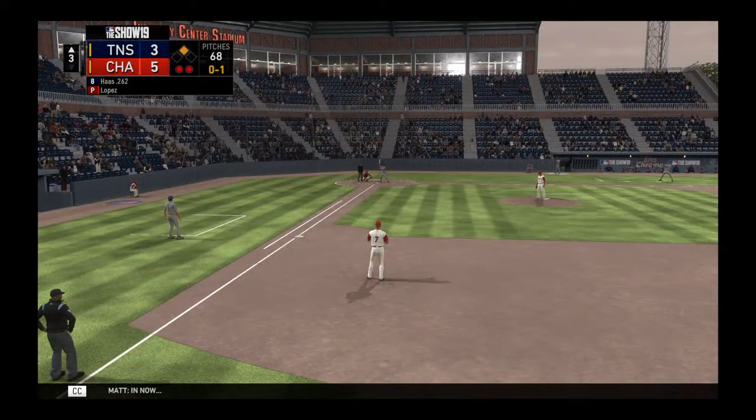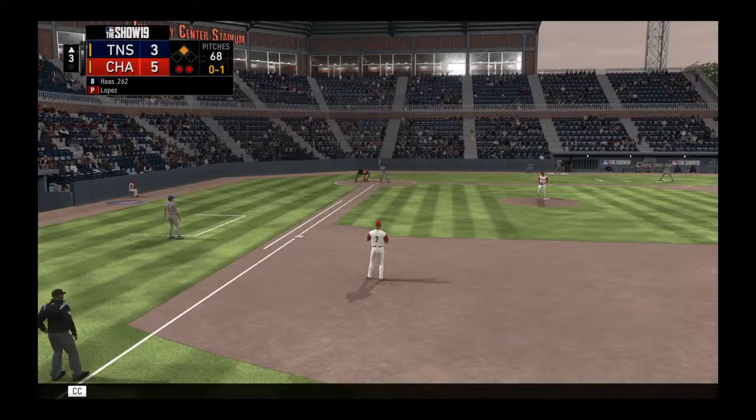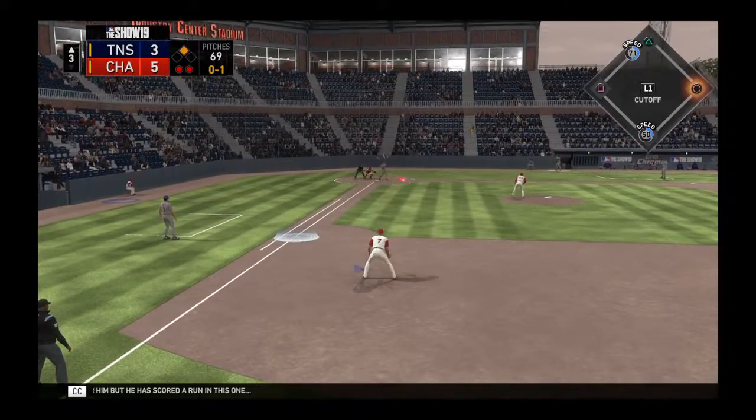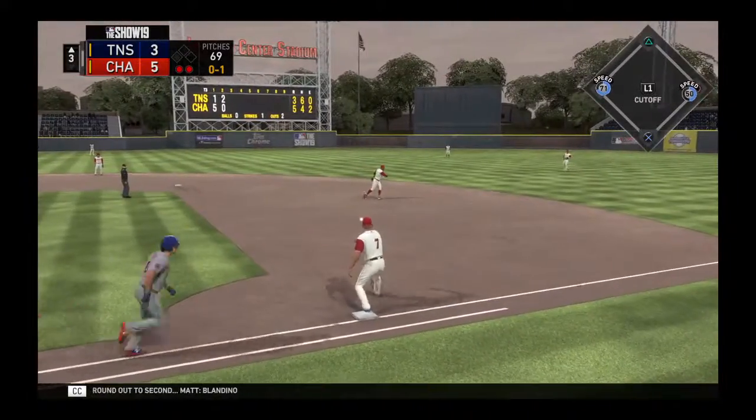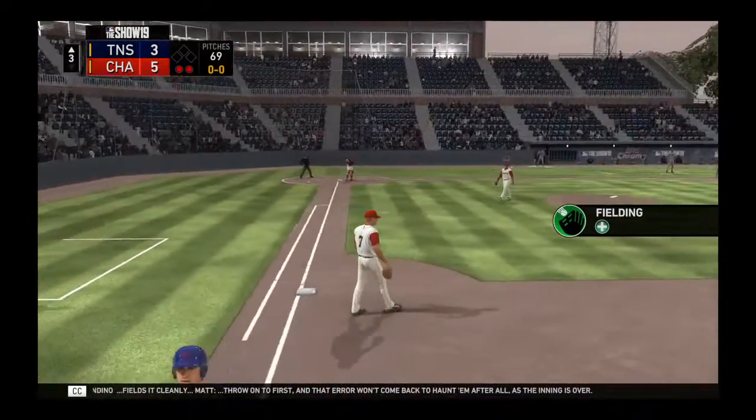In now, Gerald Haas. Now no official at-bat for him, but the catcher has scored a run in this one. Gerald Haas. Sent on the ground out to second. Blandino fields it cleanly. Out. Throw on to first, and that error won't come back to haunt him after all.